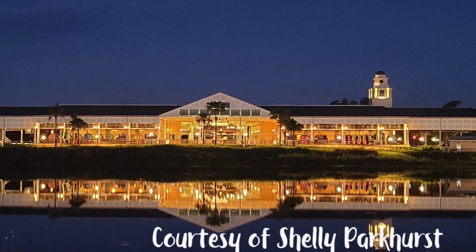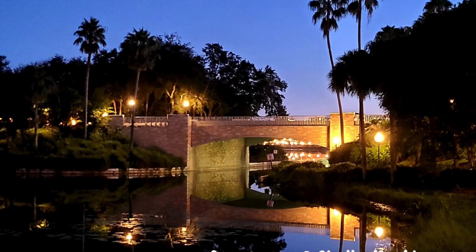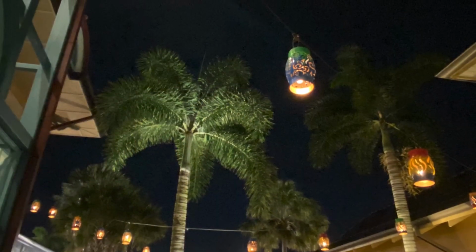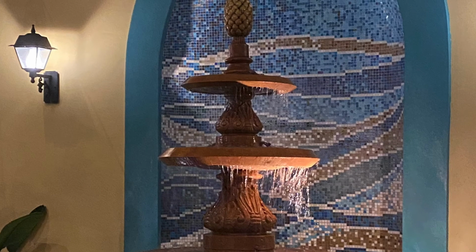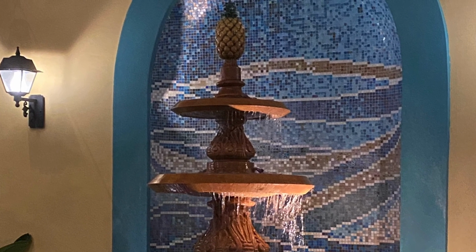Isn't the Skyliner depot at night gorgeous? This is the bridge that we would walk across to get to the Skyliner depot. Set your watches to island time when you check in at Old Port Royal. Order mobile dining at the Centertown Market, have a sit-down meal at Sebastian's Bistro, or enjoy Fuentes del Mar pool.